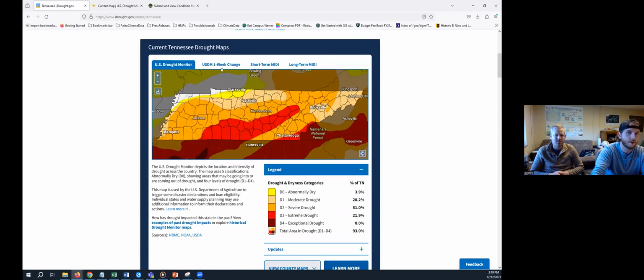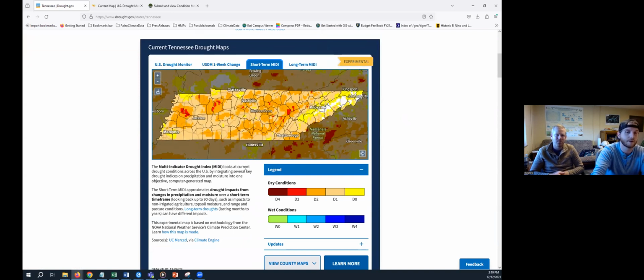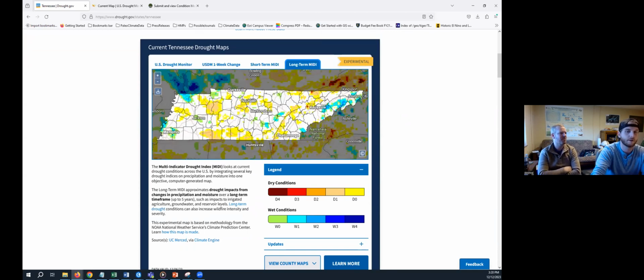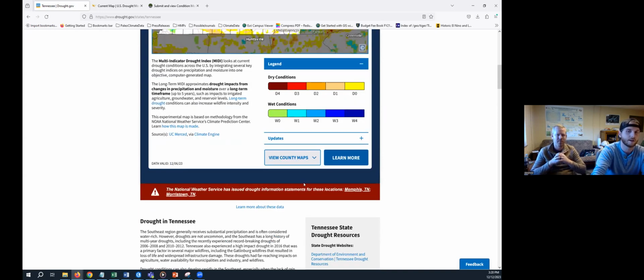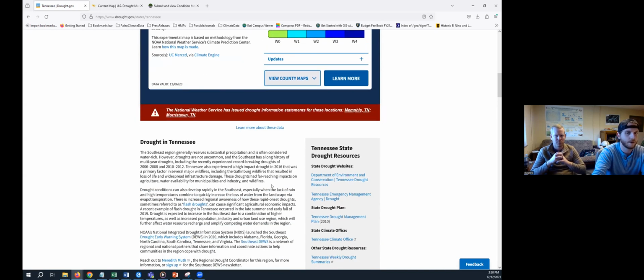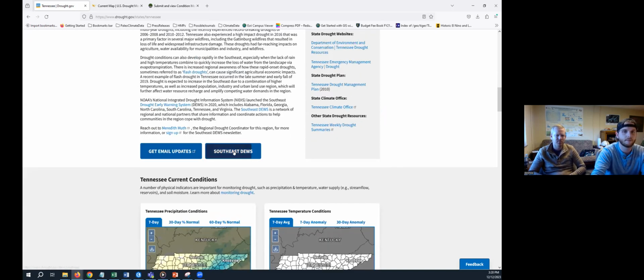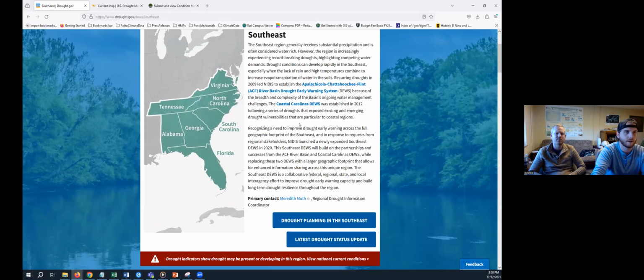You can see the current drought monitor, but you can also see a 1 week change. You can see this big area that got a lot of rain in the last week. It also has short-term indexes, multi-indicator drought index, looking at non-irrigated agriculture, topsoil moisture, switching back to long-term, which is showing, like, increase of wildfire intensity. So it's just a really useful metric. You can also see what the NWS areas are that they've issued drought information statements for, and a little bit of history of drought in Tennessee. And then if you click over, you can come to the Southeast DEWS, where you can learn a little bit more about drought planning and the like.